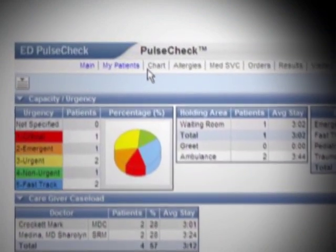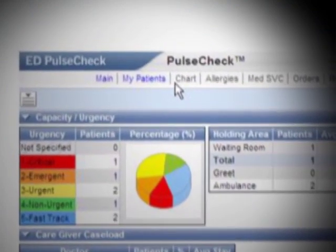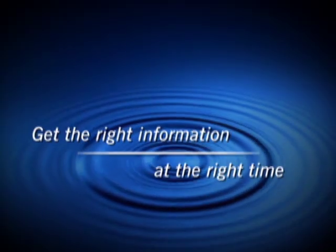Since we've deployed ED PulseCheck, we've seen a gross revenue increase of $600,000 and a staff labor decrease of $225,000. And that was just over the past year, actually. Now we can document our medical decision-making in a manner that our coders can actually read and see, and then account for our billing.